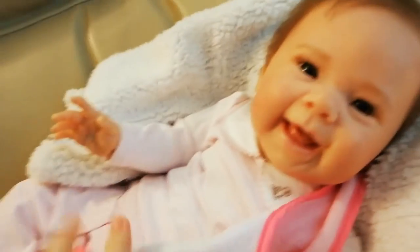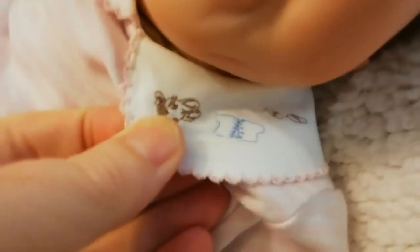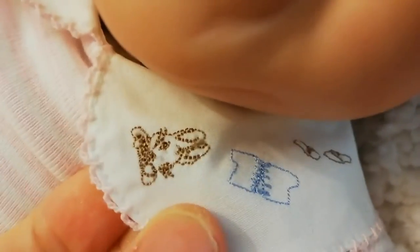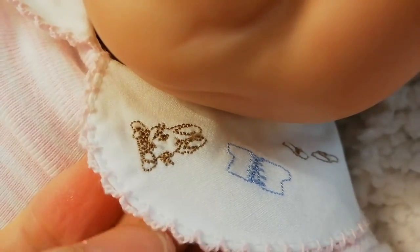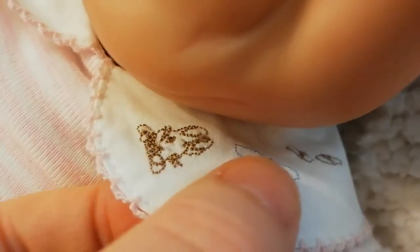Oh, there we go, missus. Get over there, then, Millie. Get up in your bed if you want. There you go. So look, you can see what I'm wearing better now. It's a pink and white striped top. And look at the lovely embroidery, the little edging of the collar. It's got some lovely embroidery of Peter Rabbit.